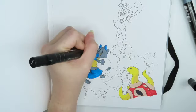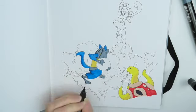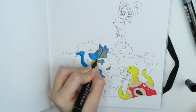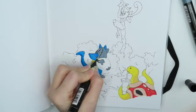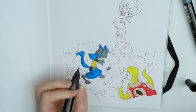For the longest time, the only artwork I would do would be black and white or pencil or charcoal or something like that. And it was only really reaching back in with the coloring community that made me pick up alcohol markers again and give them any kind of chance. I'm really glad that I did.